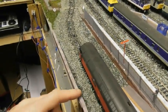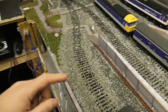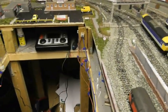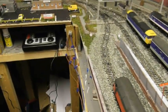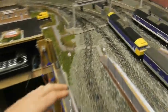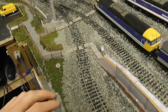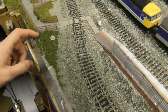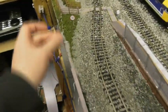You may remember in the previous update I was building this wall here and it obviously ran out of walling. That's why I purchased more, not just to do the depot area but to finish off this bit here. What I'm going to have to do is clear this bit here and then we'll get the wall curving in.